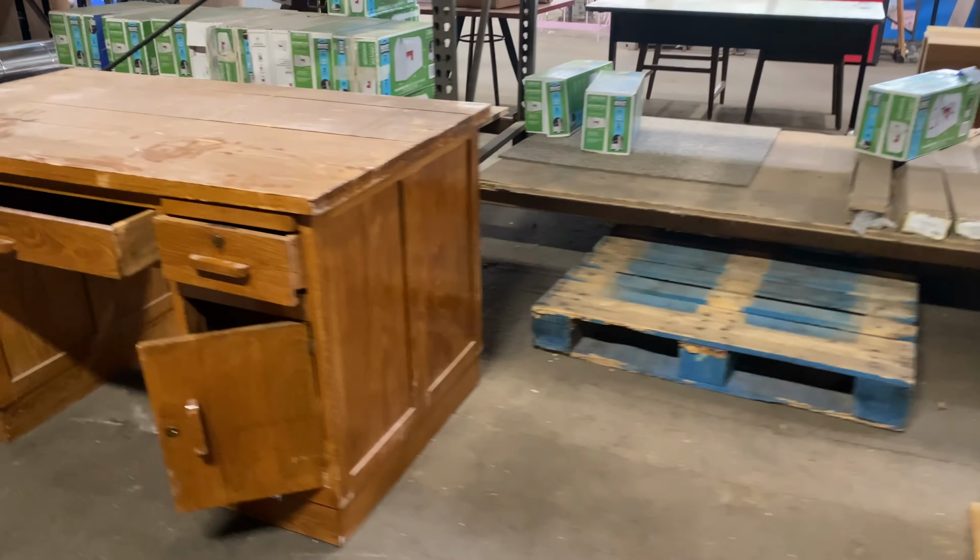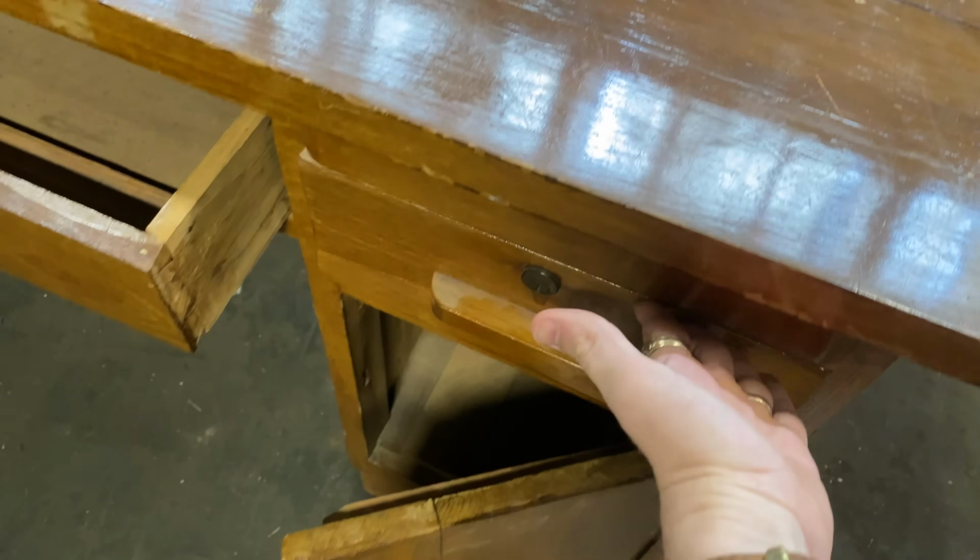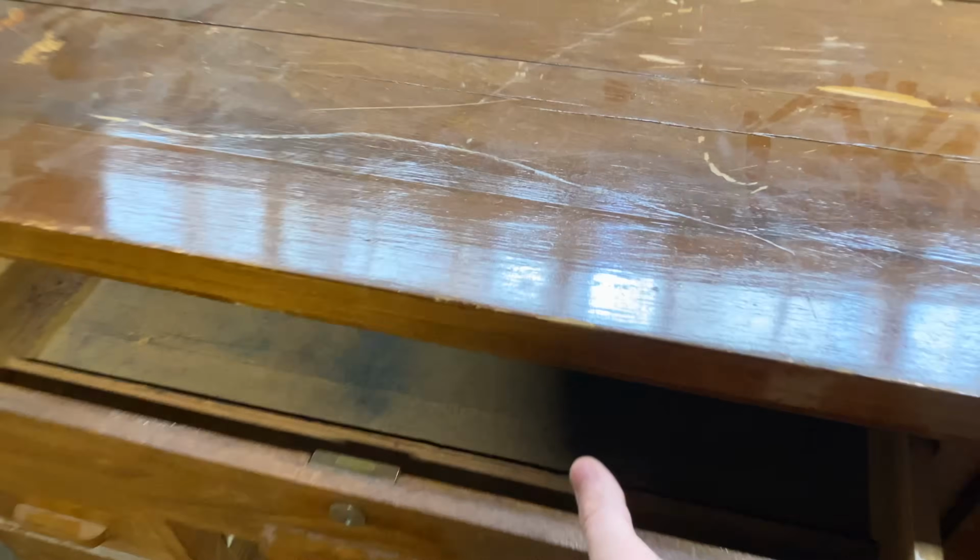They have a couple pieces of furniture here. This old desk for $75 is pretty cool, but kind of busted.